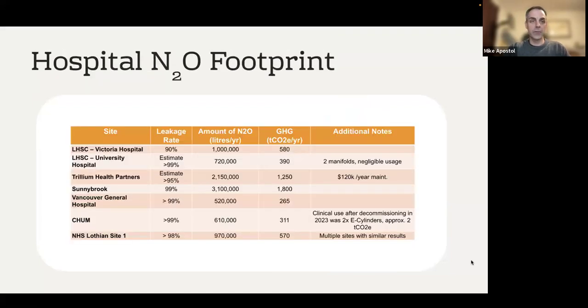So here in Ontario, a number of hospitals have started doing our own audits. At LHSC, one site's about 90% leakage. Our other site is 99% leakage, as we just don't use it, but are continuing to replace all of our tanks. Again, Trillium Health Partners, Sunnybrook, Vancouver General Hospital, CHUM, all these hospitals are finding the same sort of thing, very high leakage rates, even with regular maintenance being done by facilities at their sites. And that's a lot of greenhouse gas emissions unnecessarily released into the atmosphere.